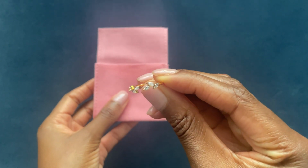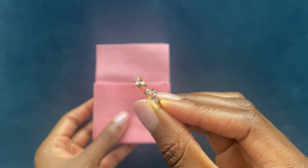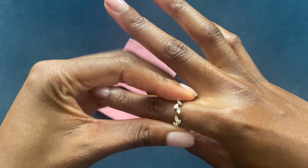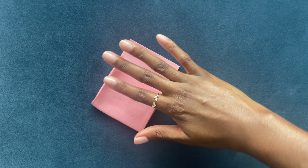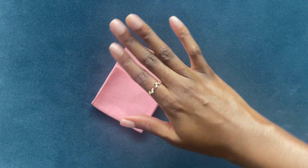Look at that shine. The name resembles the ring so well. I love the little leaf detailing, which looks so stunning worn around your finger. The ring is delicate but feels really strong, a top favourite for me.